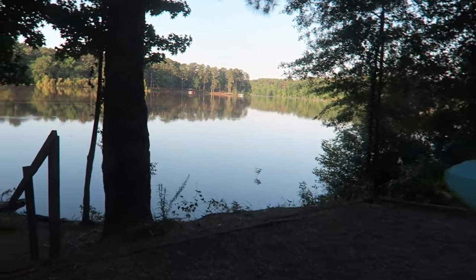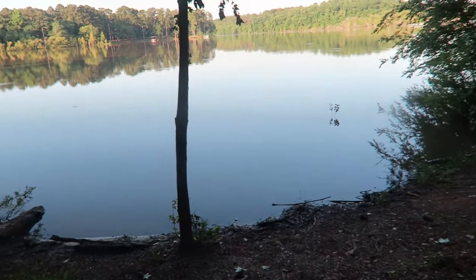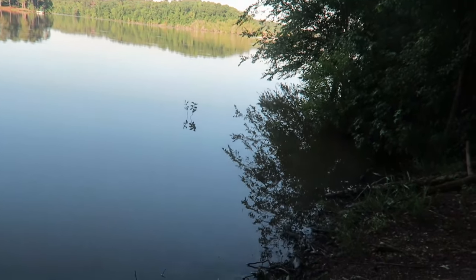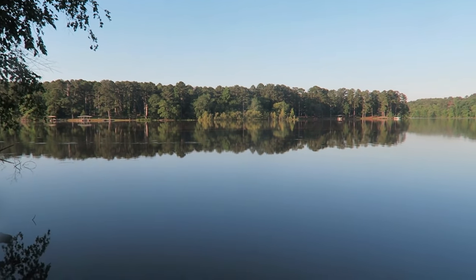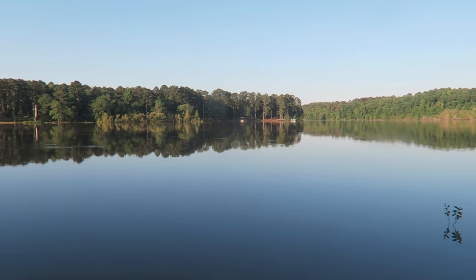A pretty lake. Something beautiful. It's so calm. Beautiful, right? We're gonna try to fish, but it's so pretty. I could see, I don't know, those air bubbles. I guess those are fish. I don't know if it's picking up on camera. There's little air bubbles that you can see that I think are fish.